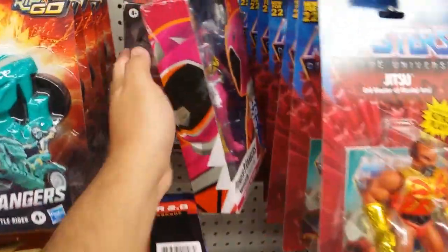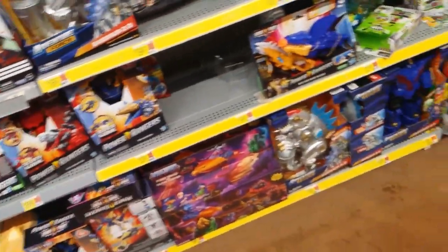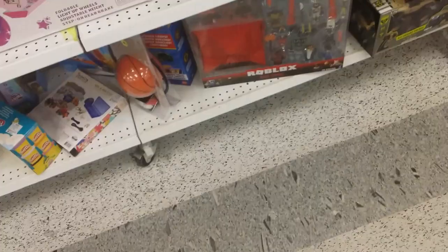Power Rangers. They still have the Cog right here. Actually, I did find a Cog in my local Ross, so I'm probably going to get him there. Not much for Star Wars. I'm probably not going to show the Lego because they don't have much over there, so yeah. Anyways, this is it for day 5.